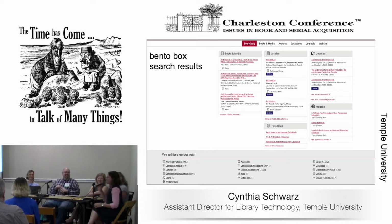Yes, and even then it seems like we don't have enough. But we've developed Blacklight. We use the Primo Central Index for our articles, and we use Alma as our ILS, but then we put Blacklight on top of that. And what we've decided to do is create a bento. So instead of the single search results, the federated search, we have the bento box. The books and media column is what comes out of the ILS. The articles in the middle and the journals come out of PCI.